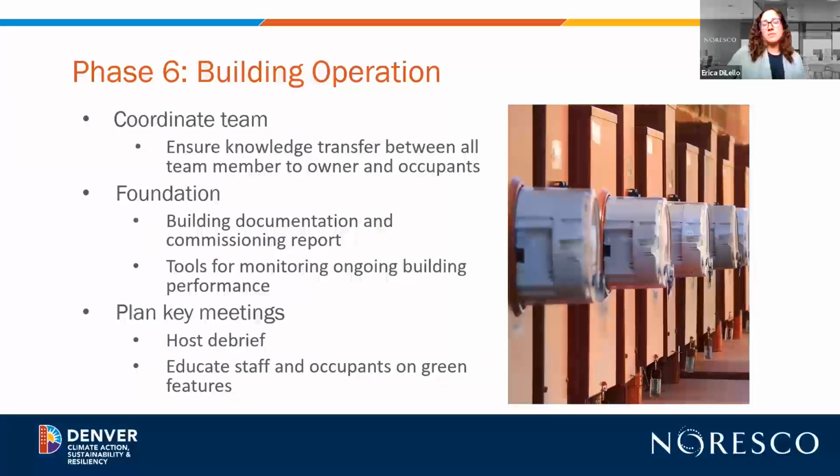And here's the building operation phase. This is a key transition phase during which the design team must take on the responsibility for the knowledge of the building operation and system, and make sure that it's transferred to the building owner and operations staff. And it's also important to debrief, look at those tools for monitoring the ongoing building performance, making sure they are acting appropriately, and host debrief meetings. Celebrate your success for developing or building a building to NZE standards.